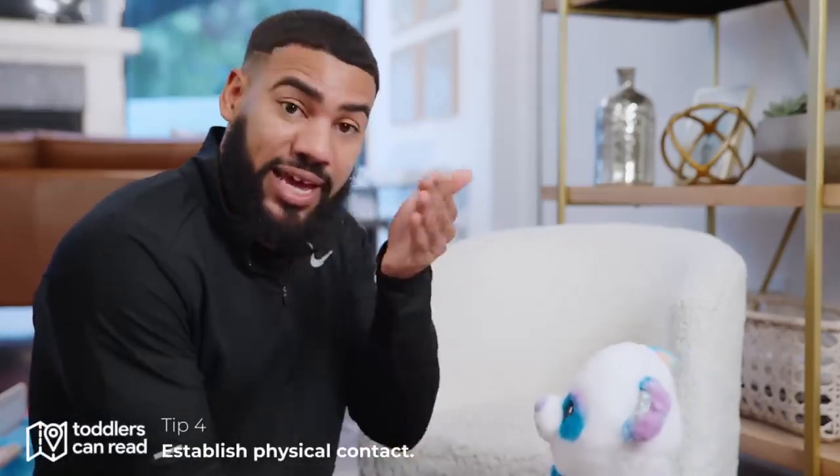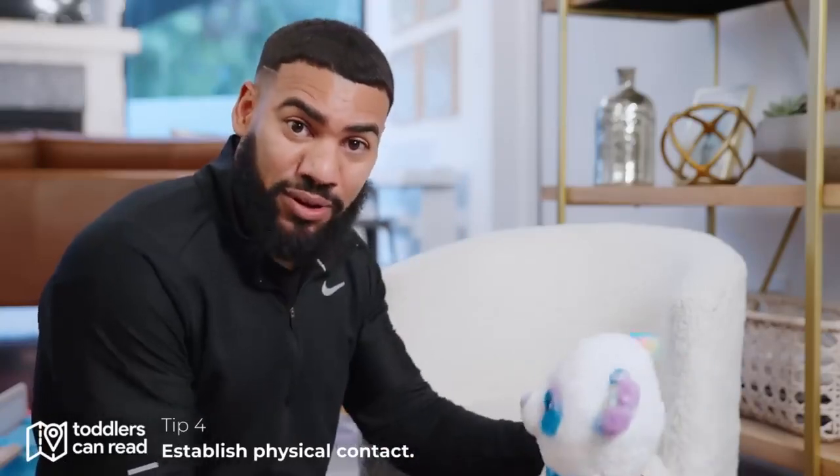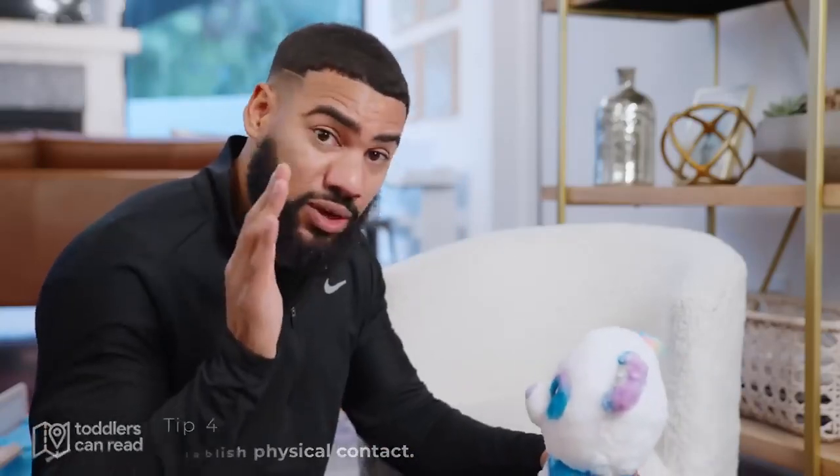We also establish physical contact. So my left hand right now, I'm holding the little bear's back so it doesn't fall down, but I might model it with my right hand where I'm touching the shoulder. I'm touching the face. I'm touching the knee. I'm touching the elbow. There's some sort of physical contact. This can even be high fives if you're more comfortable with it, but there's something about proximity, eye contact, and physical contact that puts our kid in a position to focus, okay?